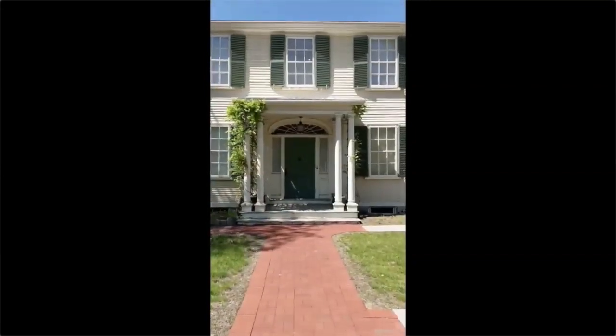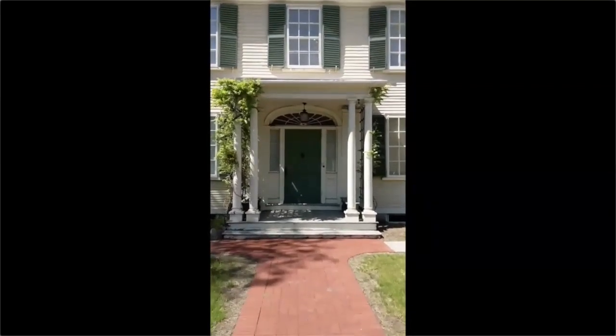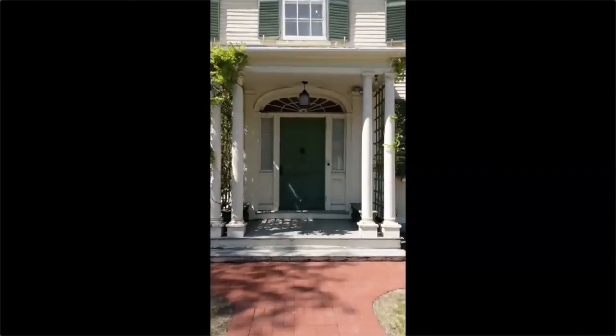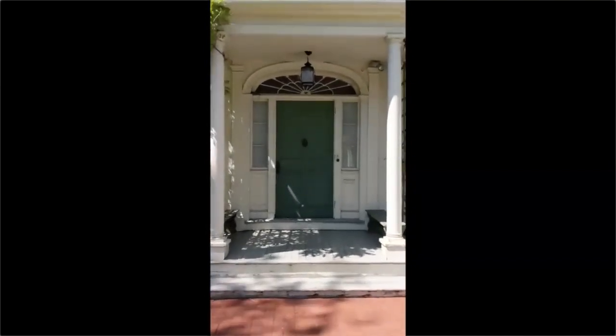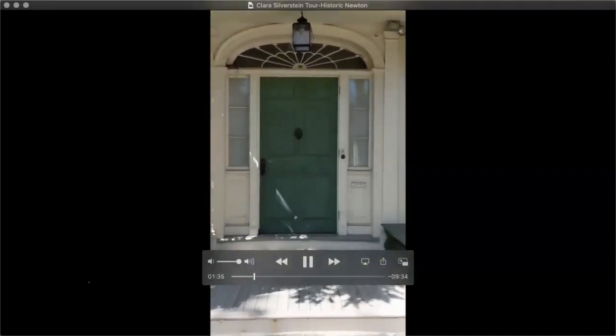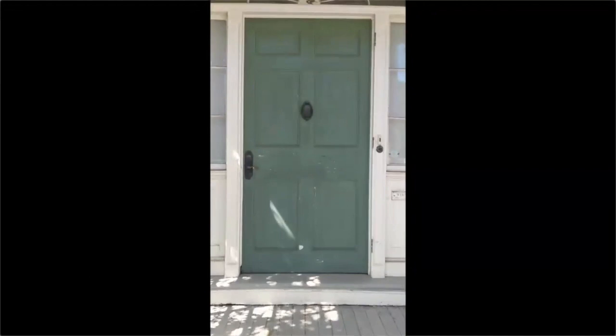I'm Clara Silverstein, and I'm the Community Engagement Manager at Historic Newton. This is one of 2 museums that Historic Newton operates, and I'd like to take you inside and tell you more. This house was built in 1809 by William Jackson, and he was using land that had been in the Jackson family since the 17th century. William lived here for the rest of his life. He died in 1855, and his daughter Ellen lived here and wrote about life at the Jackson Homestead in a memoir that she called Annals of the Old Homestead in the 1890s. And from that, we know about the Jackson Homestead as a part of the Underground Railroad.